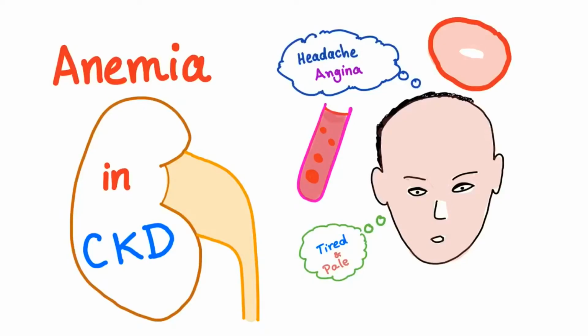Welcome back to Medicosis Perfectionalis. Let's continue our talk on normocytic anemia, and today's topic will be anemia in chronic kidney disease. In the good old days, we used to call it kidney failure or chronic kidney failure. Now we call it chronic kidney disease because we do not like failure.